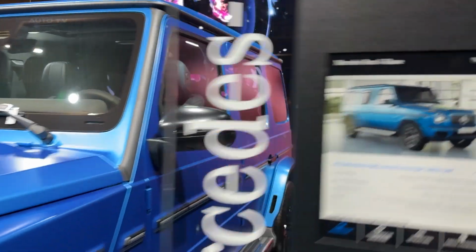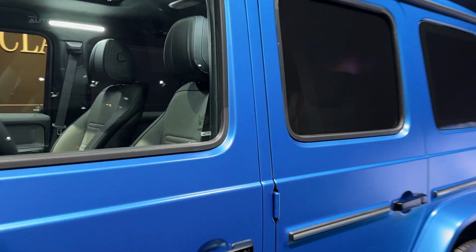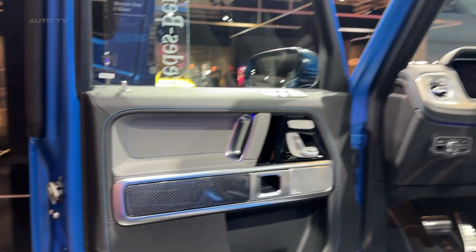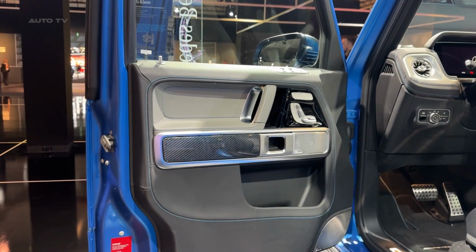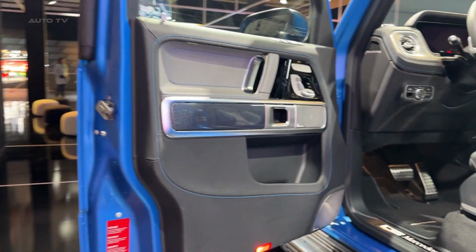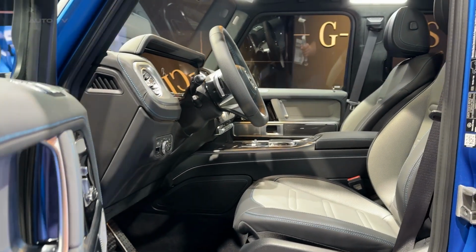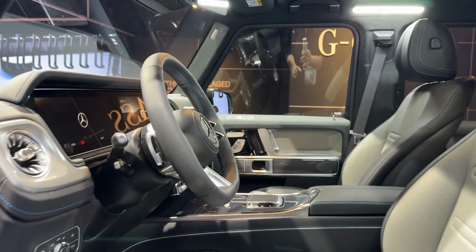But here's the thing about the G-Class. It's not just a pretty face. This is still one of the most capable SUVs money can buy. Step inside, and you're greeted by one of the most interesting interiors in the luxury SUV space. The dashboard is practically vertical, giving you a commanding view of the road ahead.